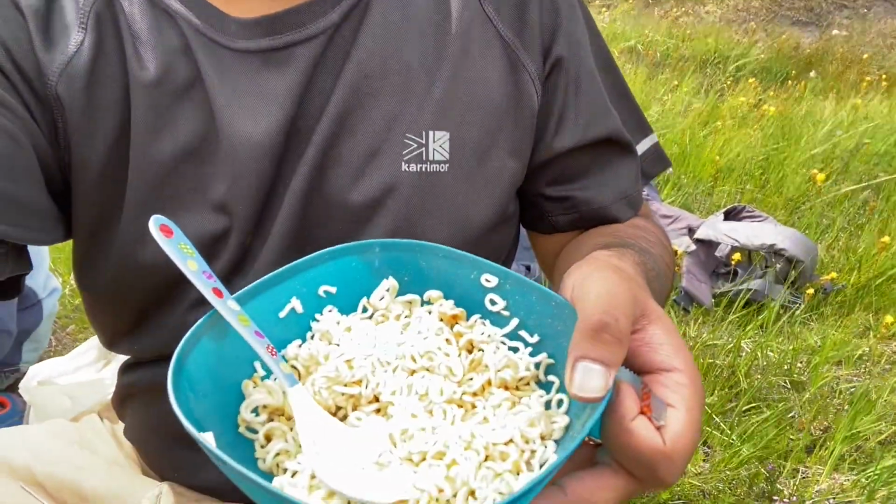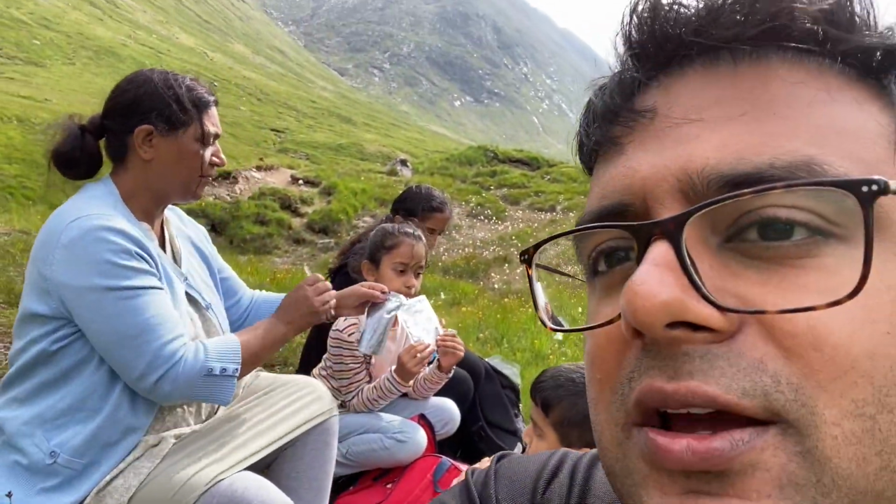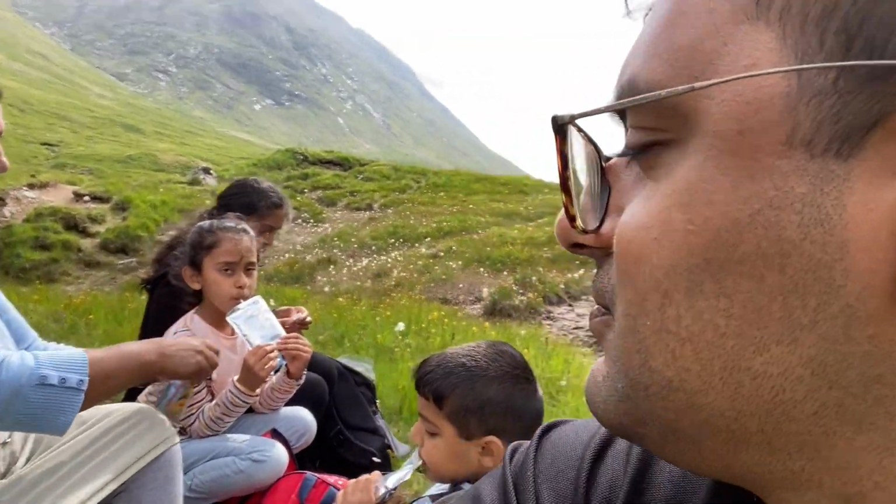So we're just having a picnic, and we just realised that there's a storm on the way, if you can see behind us. So we're trying to hurry up and eat our sandwiches. I'm having my noodles here, just packet noodles. We'd better be going back pretty soon.